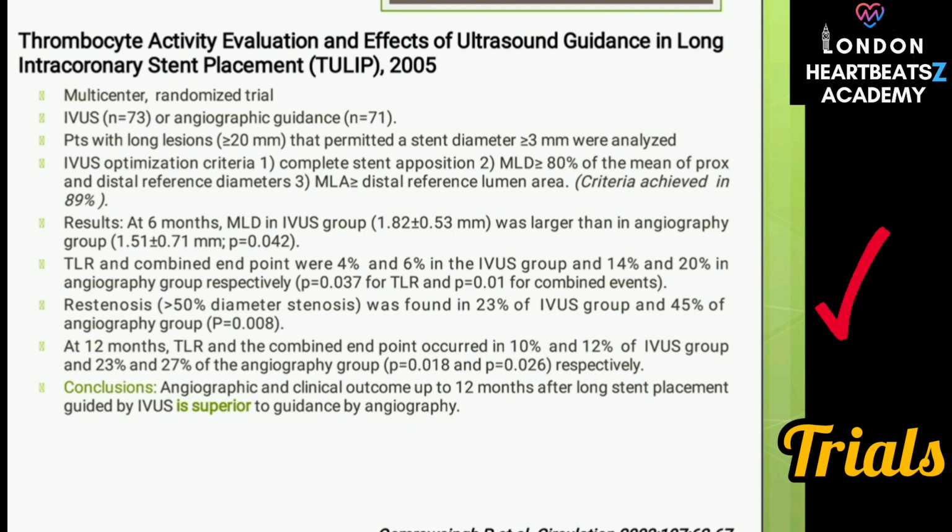Yes, the study had specific IVUS optimization criteria like complete apposition, MLD of 80% of reference, and MLA of distal reference lumen area, and they were successful in achieving these in a high percentage, 89% of cases in the IVUS group. Okay, high rate of optimization.